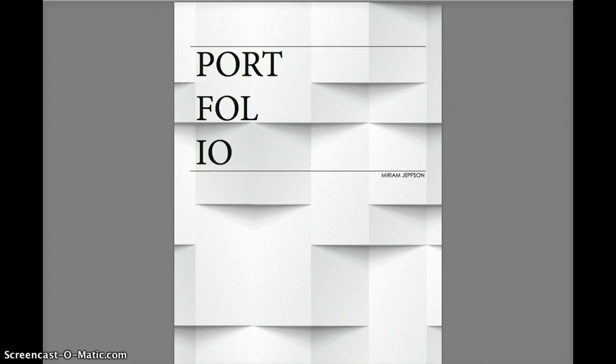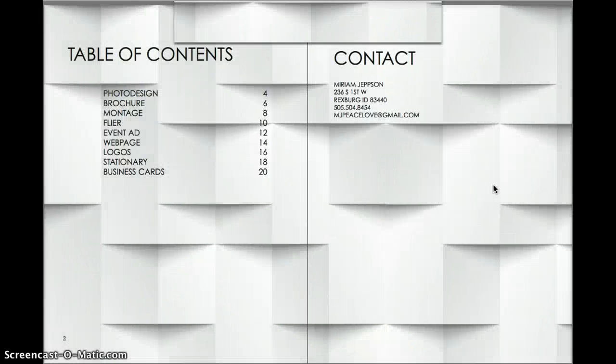Hi, my name is Miriam Jepson, and I'm going to walk you through my portfolio that I made for my Communications 130 class, Visual Media. Here we have my cover. As you can see, it's very simple, and that background is what I have consistent throughout my portfolio, as you will see. So here we go.